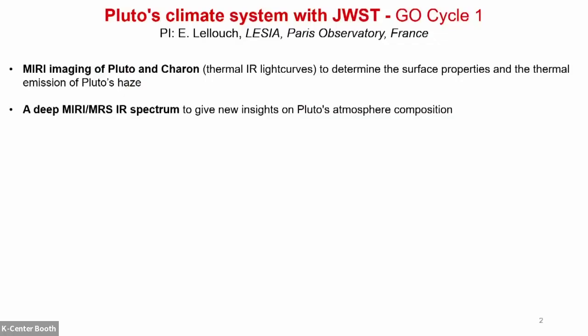There is a MIRI imaging observation of Pluto and Charon to get light curves in the thermal infrared. There have been past observations in the infrared in photometry with Spitzer and Herschel, but Pluto and Charon were not both resolved due to the PSF. They were merged. Here with James Webb, we are now able to separate Pluto and Charon and get, for the first time, a thermal light curve for each of them. This enables us to determine the thermal emission of Pluto and of Charon separately.